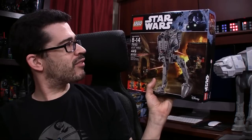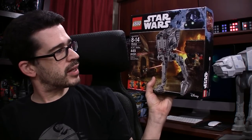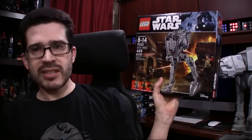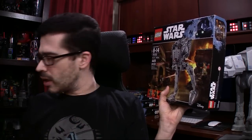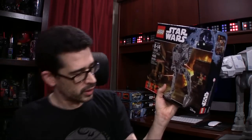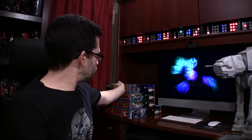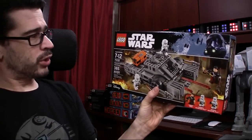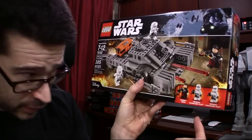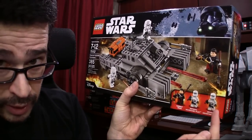Set number 75153, 449 pieces inside, and 3 minifigures. A nice set, I think. A good starter set if you were looking for a place to begin, if you wanted to begin with assembling Lego Star Wars sets, specifically with sets tied to the Rogue One movie. This one is another one that I'm looking forward to because, take a guess, minifigures, but we have an Imperial Hovertank pilot and 2 Imperial Hovertank pilots, actually.